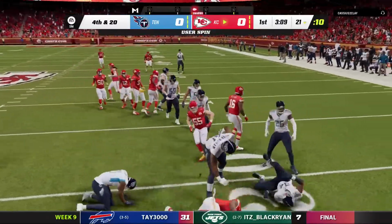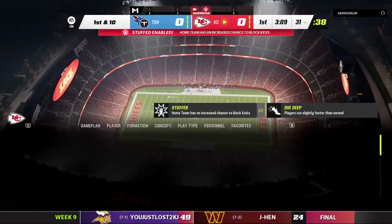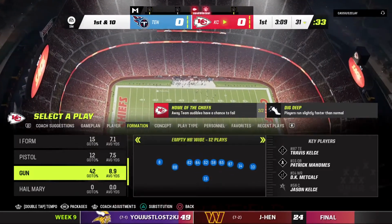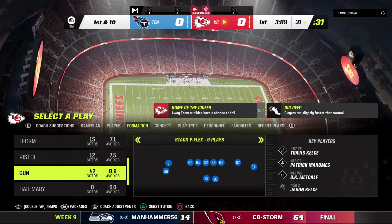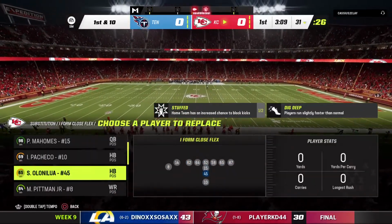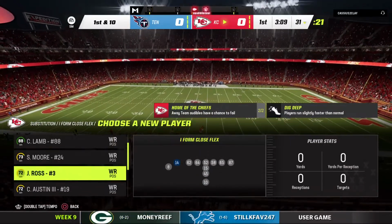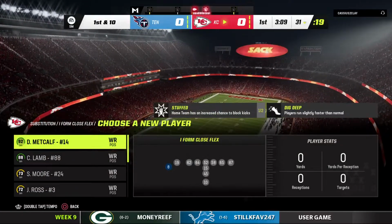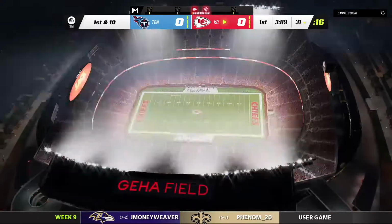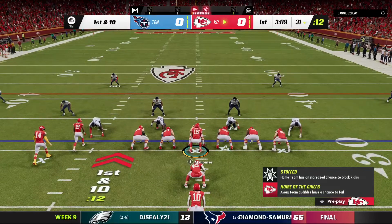Oh, good footwork on the spin. 47-yard punt, a return of 4. And it's Chiefs football, 1st and 10. Mahomes will lead the Chiefs up 1st and 10 at the 31-yard line.